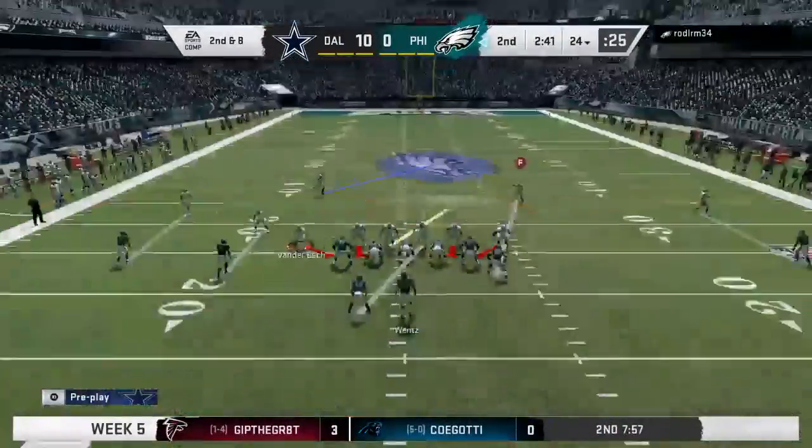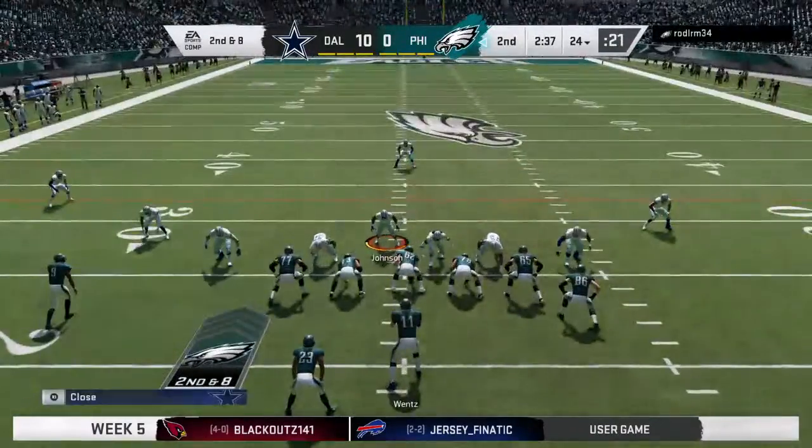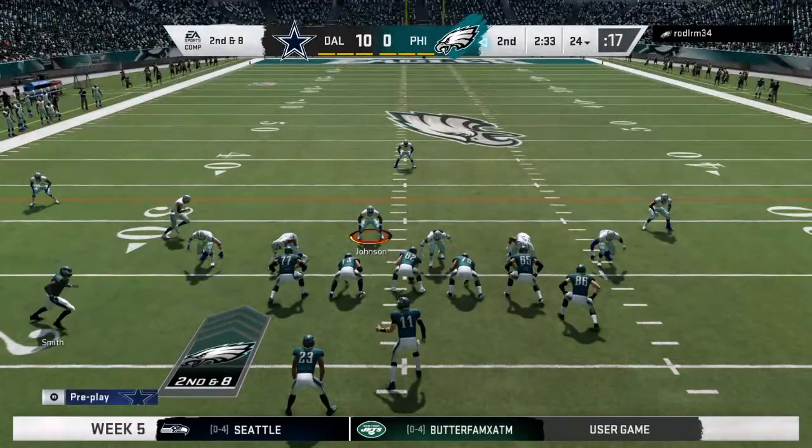The last run got a couple. Here's 2nd and 8. They can't hang with us. Check 3, check 3, check 3. Shorty. Here.